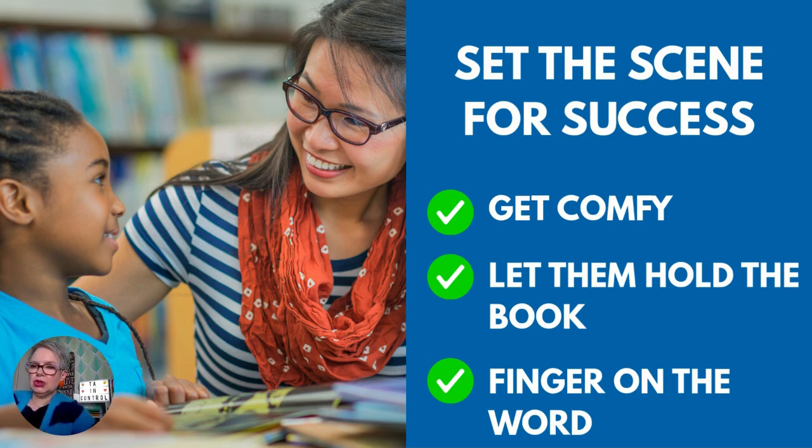Let them hold the book. It's their reading session, not yours. You can follow along, but they're in the driving seat. And also, holding the book is a skill. Holding the book, turning the pages. If it's a very big book, you can hold one side or get them to rest it on the table. But you want to encourage them turning the pages so that they know we turn from right to left here in the UK.